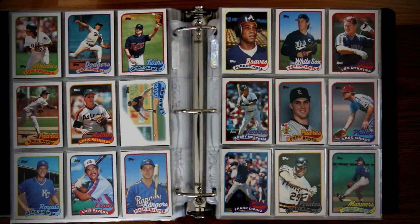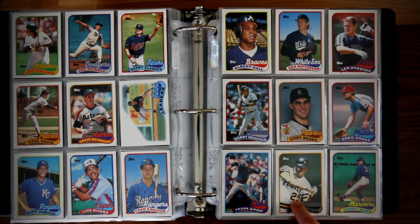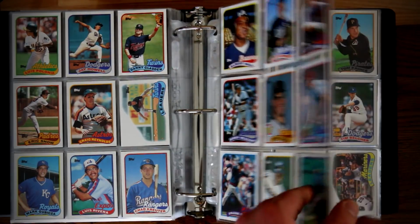And you can find guys on every page. Dan Gladden, I remember him playing in the World Series, Twins versus Braves. Lenny Dykstra, member of the 86 Mets World Championship team, and then a big part of the 93 Phillies team. Kind of crazy now, but had a career. Bobby Bonilla, another guy who was just an absolute superstar.